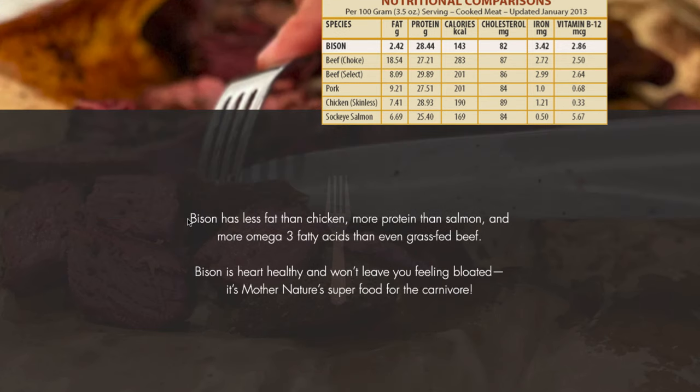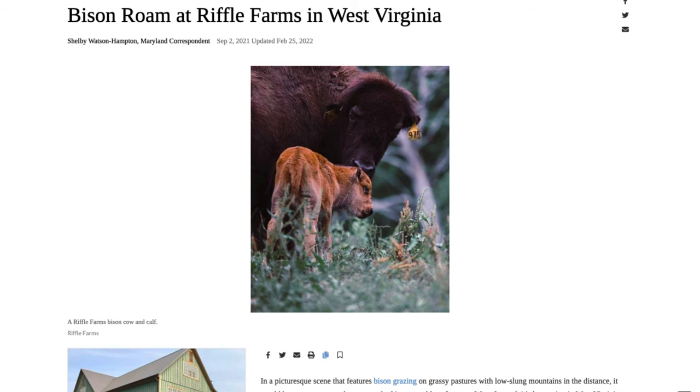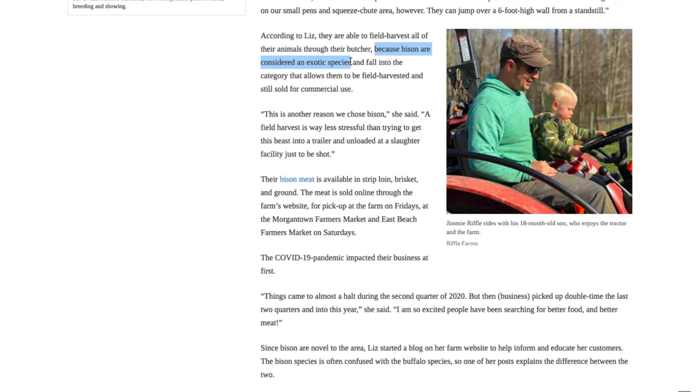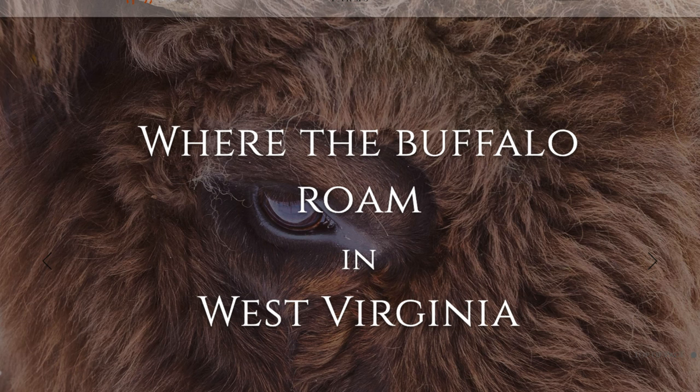According to her investigation, bison meat has less fat than chicken, more protein than salmon, and more omega-3s than grass-fed beef. Upon further study, Liz also found 2 additional advantages to bison farming. First, she would have absolutely no competition in West Virginia. But also, because bison are considered an exotic species, they are allowed to be field harvested, which means the Rifles could control their entire supply chain and ensure that their animals would be humanely slaughtered. And so, in 2017, the first 7 bison came to Rifle Farms.